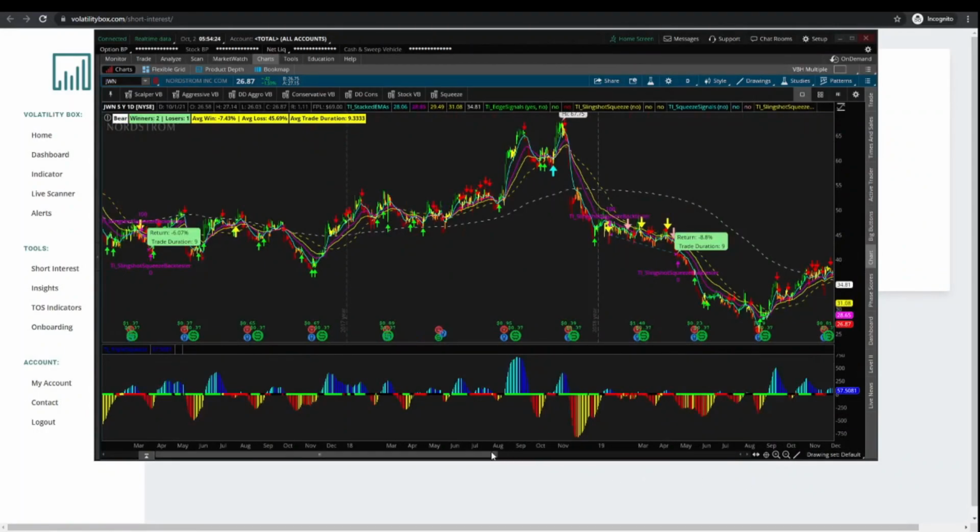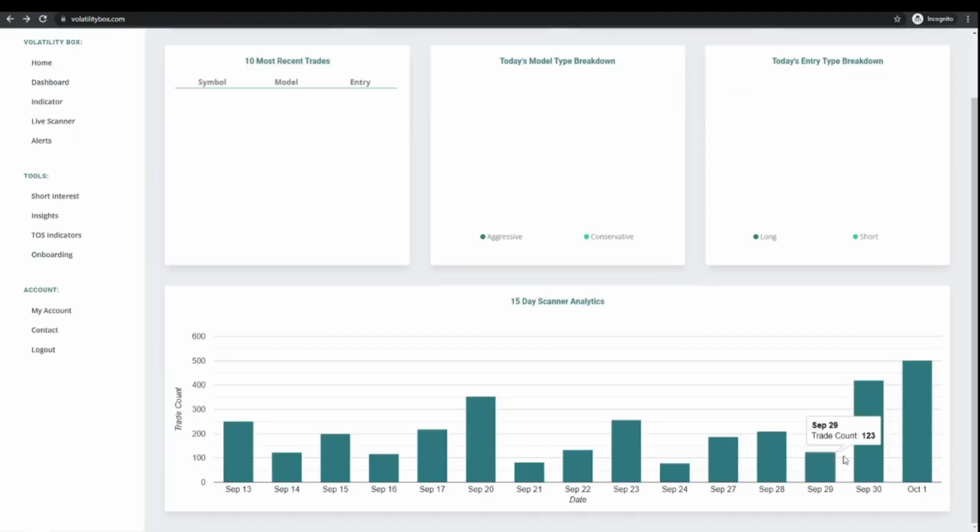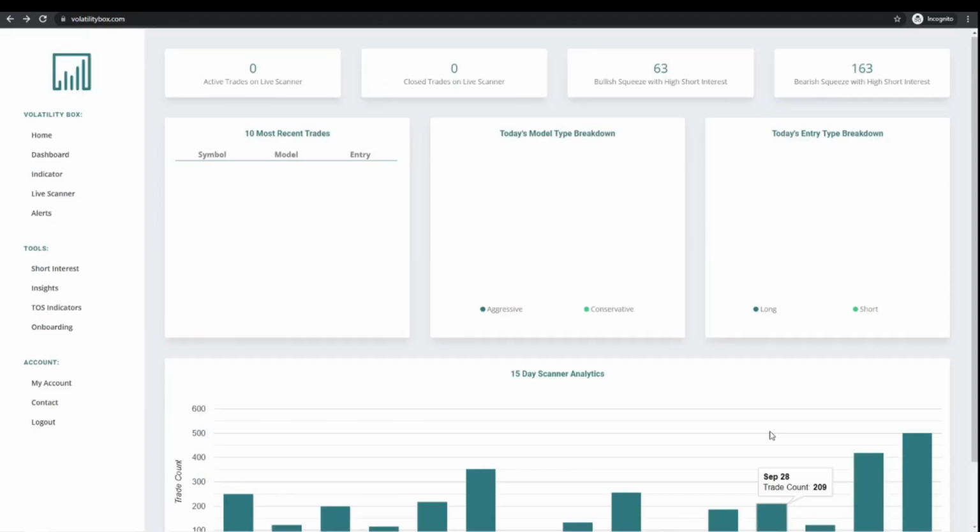So hopefully in today's video, you have an idea of not only what volatility is currently looking like, it's starting to pick up, and this is data telling us that as opposed to trying to use intuition for that. And using that data, we then looked at both bullish and bearish squeeze opportunities with high short interest for those of you looking to try and participate in that sort of a manner.